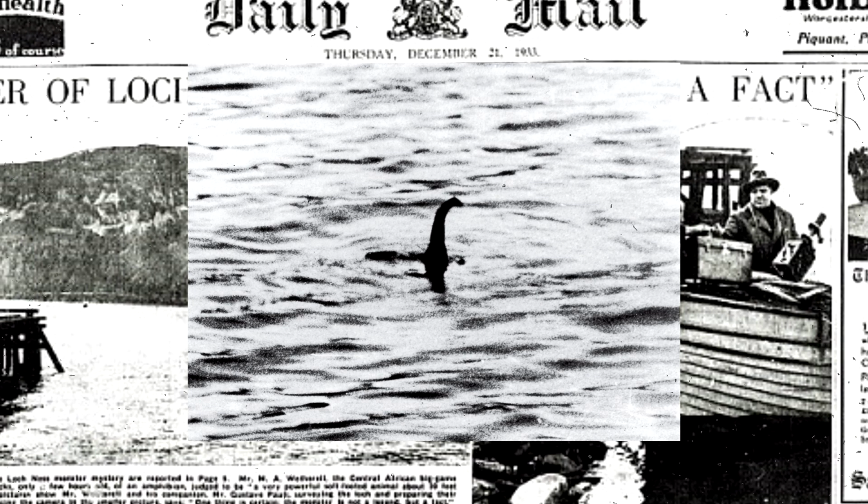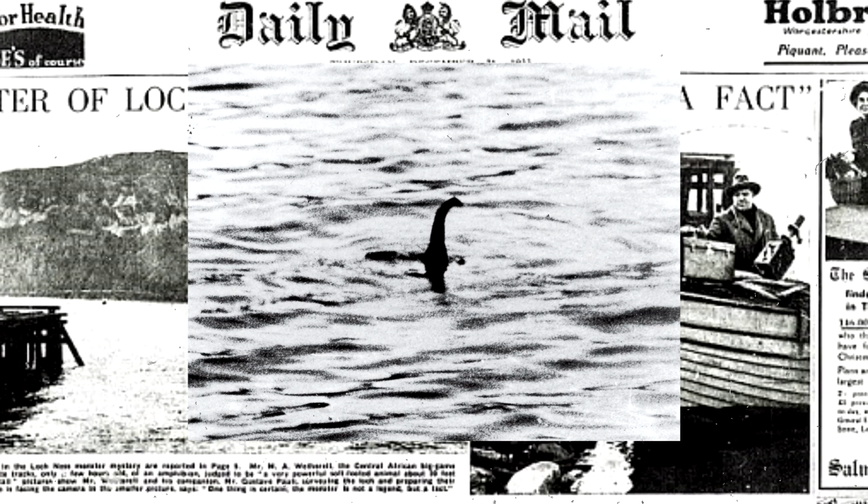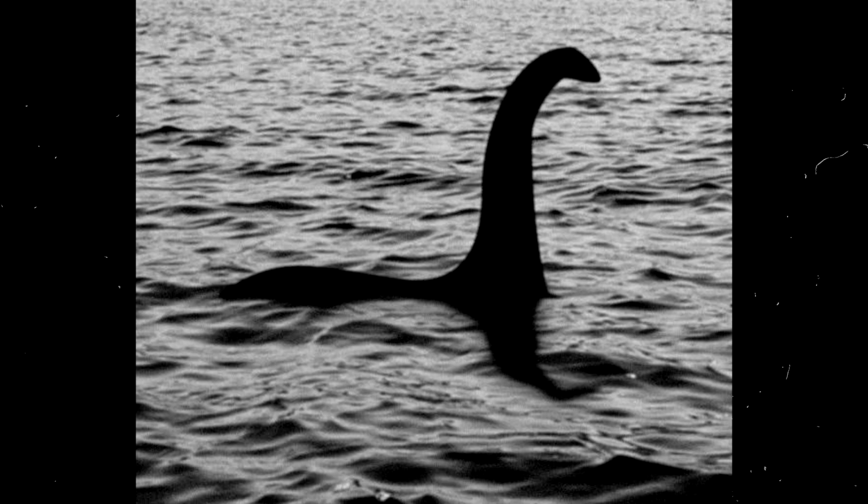Yeah, but hasn't the 1934 photo been debunked as a hoax? That's true, Zach. The 1934 photo, which is nicknamed the surgeon's photo because the doctor's the one that took it, is actually a rubber monster head mounted on a toy submarine. It hasn't ended the search for Nessie.